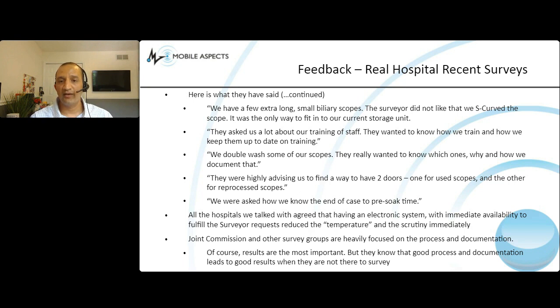Again, the two doors: they want you to have one for the used scopes that are coming in, and then after reprocessing, the exit door, the clean door for the reprocessed scope. And then, again, I heard this came up in previous sessions, we got a lot of respondents saying we were asked to know the time from the end of the case to the pre-soak and the soak time. I think most hospitals are saying 45 minutes, some are saying an hour, depending on their IFUs and their research. But the Joint Commission is really asking, what did you set that at? How do you know that? Show me how you know that. That's a big thing that they're asking for.